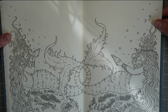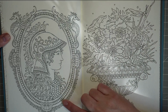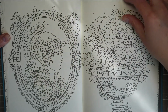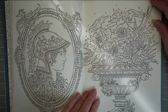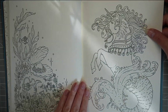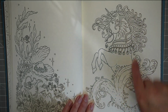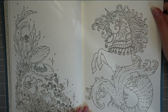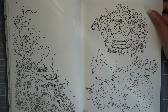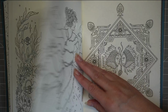Double mermaid with the shells. This is nice, like a traditional image. Ooh, hello, turn over. Ooh, unicorn fish type thing. I don't know. Is there a name for one of them? I don't know what it is. If there is, no idea.